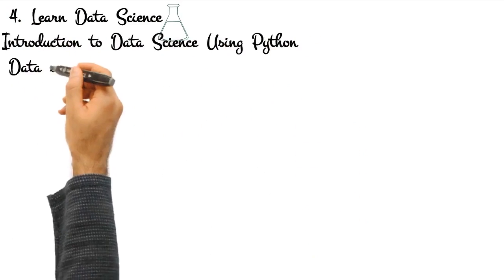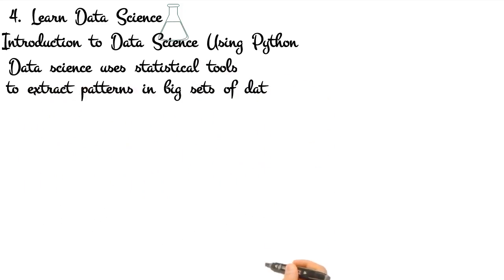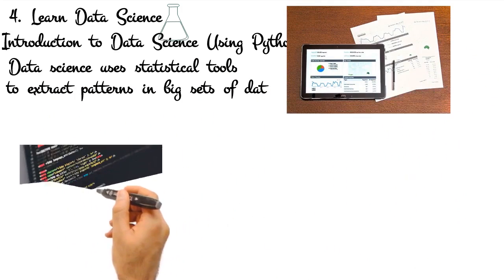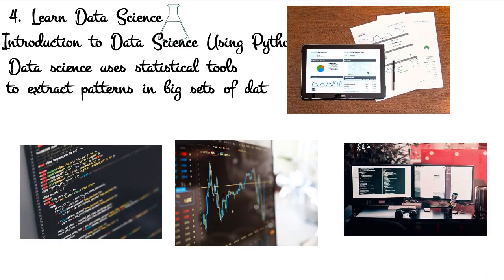4. Learn Data Science, Introduction to Data Science using Python. Data science uses statistical tools to extract patterns in big sets of data. It overlaps with artificial intelligence and machine learning, as intelligent algorithms are designed to learn more about the world around us. If you want to become a data scientist, your skill sets will include Python, R, Hadoop, and SQL. Start with this primer course, the first of a series, that will stoke your interest.